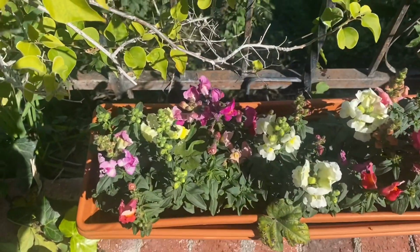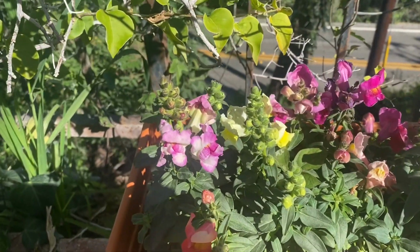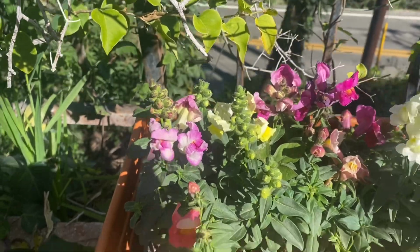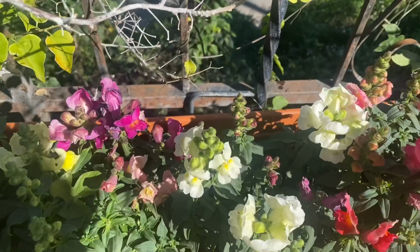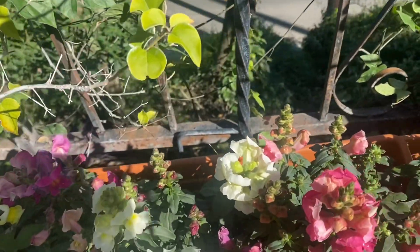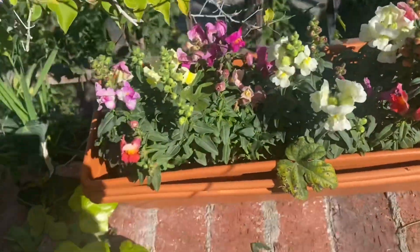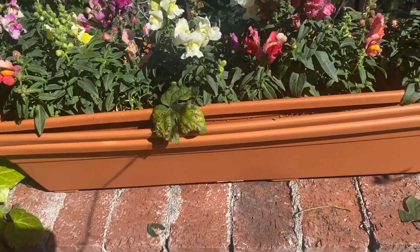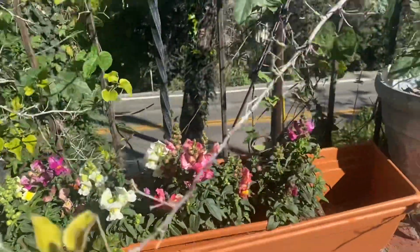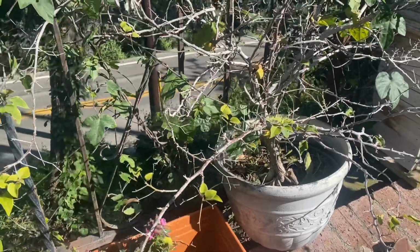These are some of the snapdragons that we bought yesterday. A 4-pack, each one for $3.44 at Walmart. And I have everything from purple to white, pink, red, yellow. They're beautiful. So Moosey and I are planting these today, and we're planting them in these long 36-inch planters that will go on the back wall in between the bougainvillea, which look terribly scanty right now.